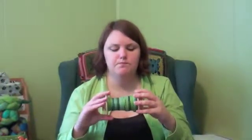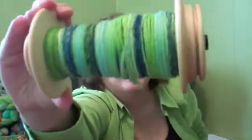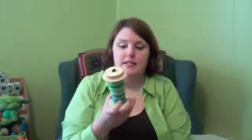It is the Chimera Merino. It doesn't say superwash, so I'm going to say it's not a superwash. It's just a merino, 100% merino, and it is called Sea Glass, and this is gorgeous. I can hear Lauren going, there's blue in there. I'm telling you, anytime I get something with blue now, I think of Lauren. But I think this is stunning. And it does remind you of beach glass, like the ocean and the greens and the light blues. I'm excited. So I'm going to two-ply this.